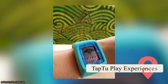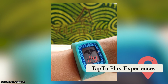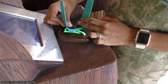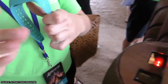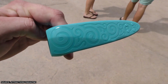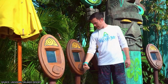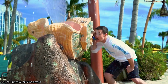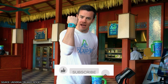TapTu Play Experiences. When you first enter the park, you'll be given a wearable watch-like device that does everything from allowing you to make contactless purchases to holding your place in line as you play in the wave pool with your friends and family. As you explore Volcano Bay, be on the lookout for this symbol. When you come across one, you can activate it with your TapTu wearable, cueing some sort of fun and unexpected surprise. Most of the time, these surprises consist of a splash or jet of water, but some of them will throw you for a loop.